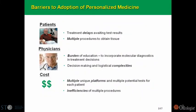And then what are the barriers? Some of you may be surprised that patients may be a barrier to the adoption of this because it may involve some treatment delays. And then multiple procedures to obtain tissue may be considered unacceptable to patients unless we educate them about what this means for their care. Physicians may face the burden of education to incorporate molecular diagnostics into treatment decisions and the logistical complexities of processing the tissue and then interpreting the results. And then the cost, mentioned earlier, about multiple unique platforms and multiple potential tests for each patient and inefficiencies of the system.